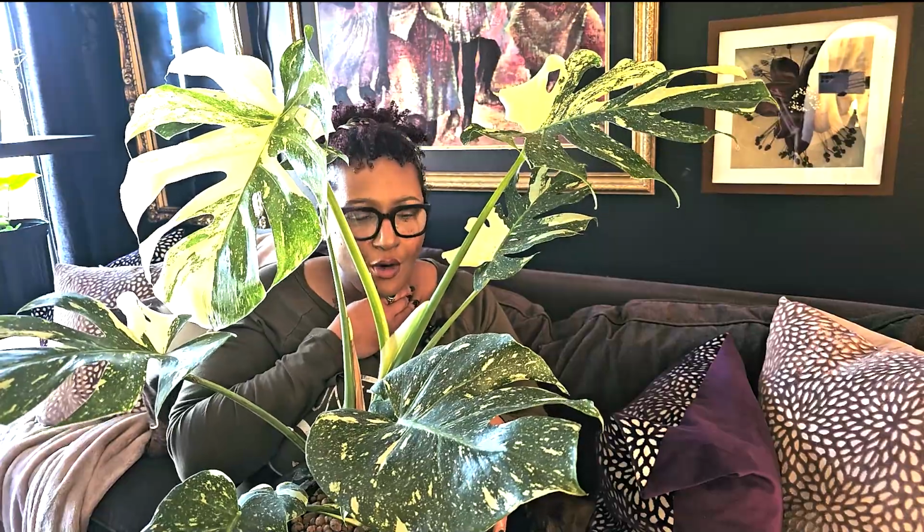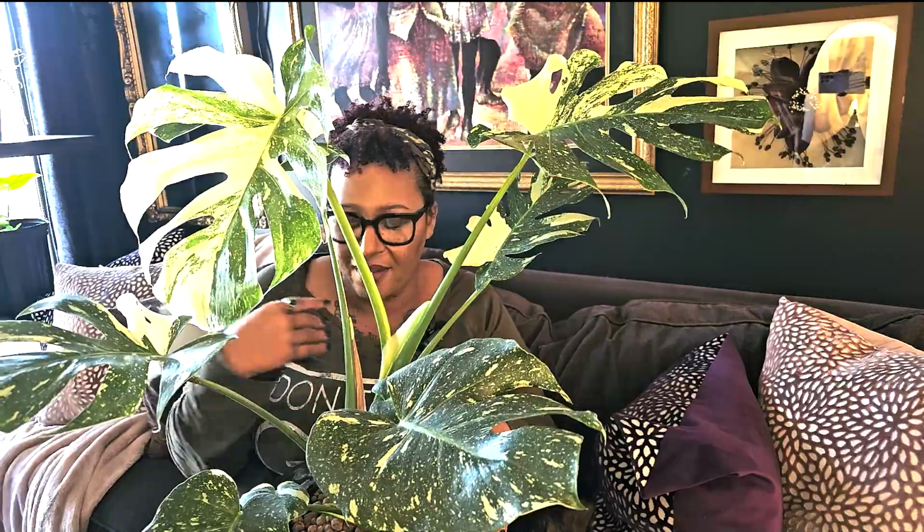I put her straight in. Yeah, I put her straight into this net pot. So I did not do no long method at all. I just didn't find it necessary because I watched Kevin's video, and I watched it over and over and over again. All of his Thai constellation videos, over and over again.